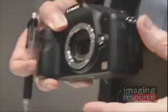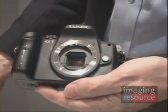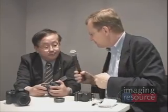We are now able to reduce the flange back by approximately 50%. In addition, we were able to shrink the size of the lens mount to create lenses that are much more compact and lightweight. But now micro four thirds is still a 4/3 camera. You still have compatibility with some of the older lenses, is that correct?